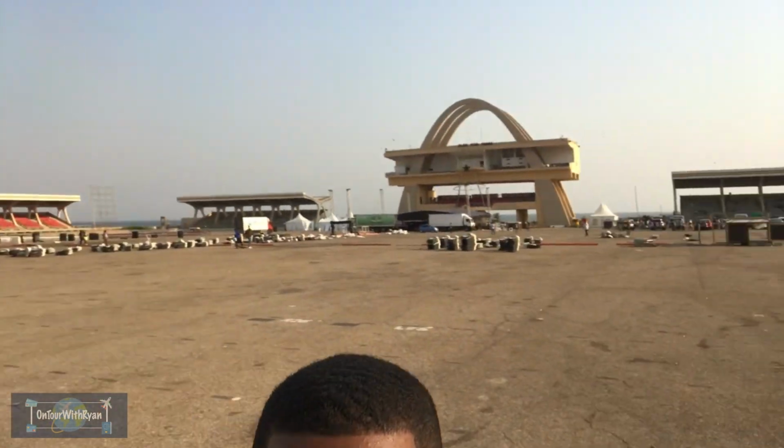Yo, so right now this is Black Star Square. Just been informed that for New Year's Eve slash day, it was used for just like a massive church service. So you can literally just see the whole area. Yeah, this would have been filled up with people. So they're literally clearing away the chairs, the stage and whatnot now.